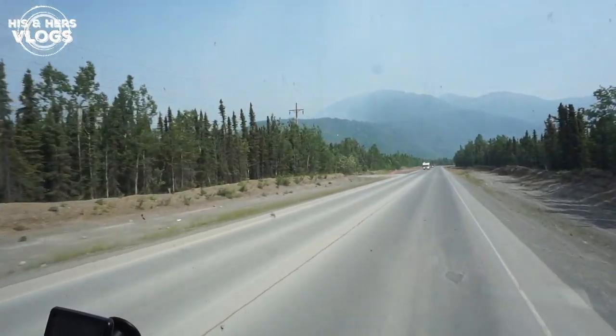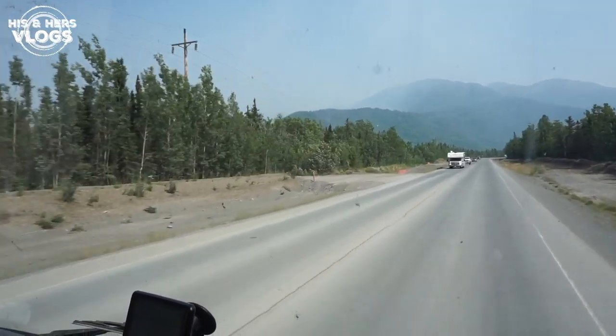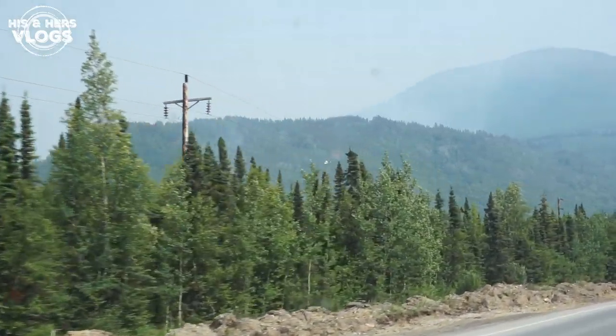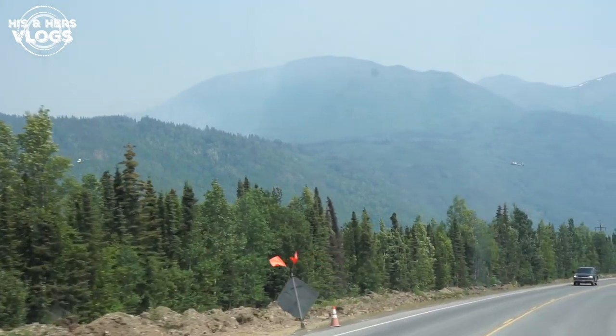Can you zoom in on that? Oh, let's see. The gimbal's pretty steady. Oh, there's another one. Look at that. Just coming up. Look at that.